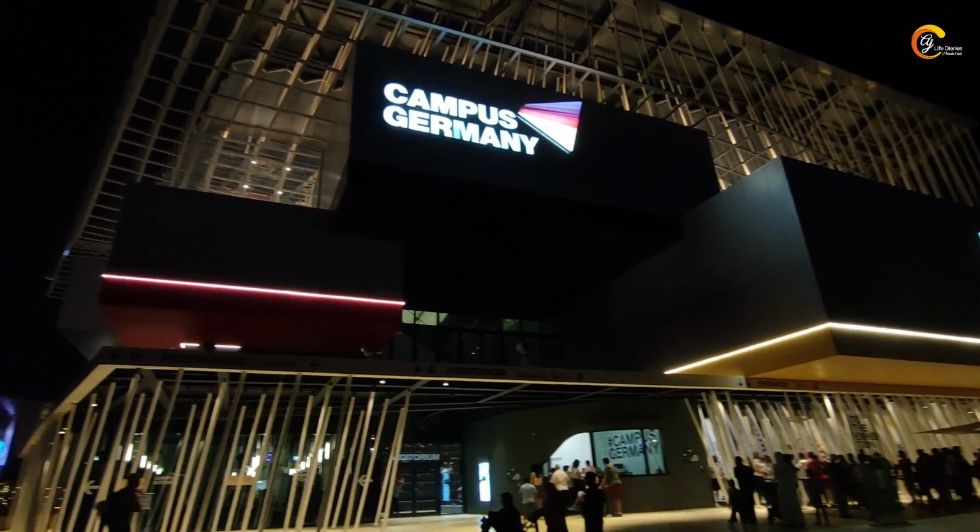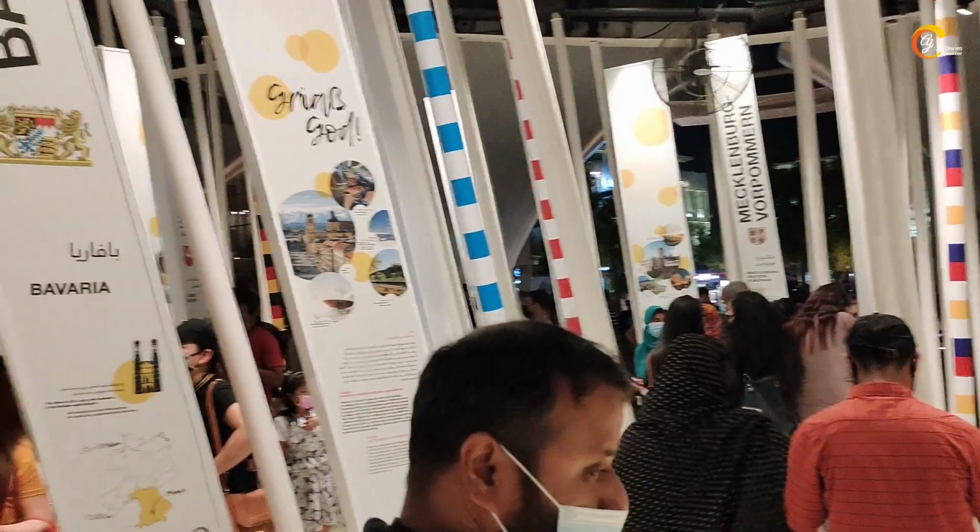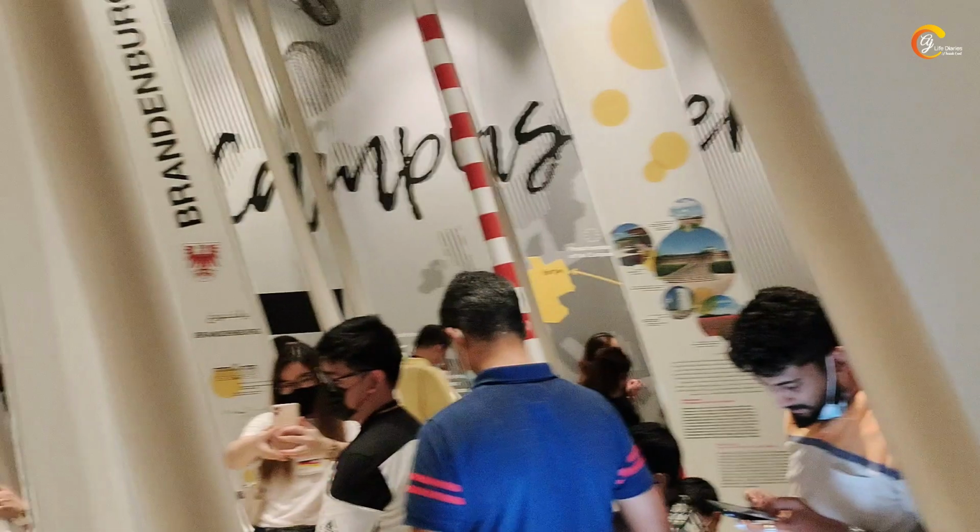Today we are going to visit the German Pavilion. It's one of the very best pavilions in Expo 2020 and it will give us a wide variety of experiences when we are visiting this pavilion.